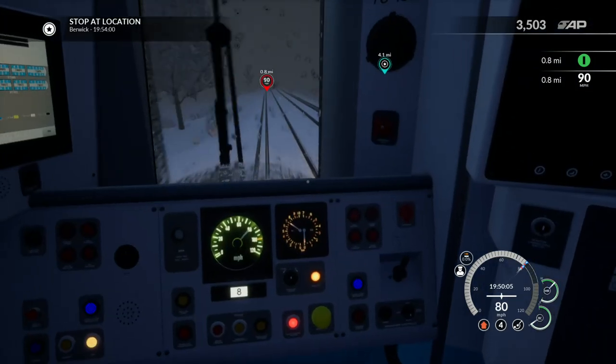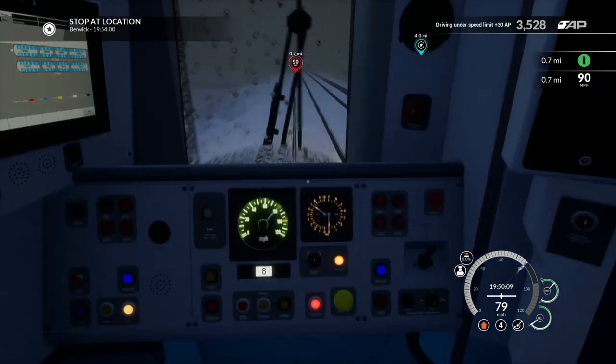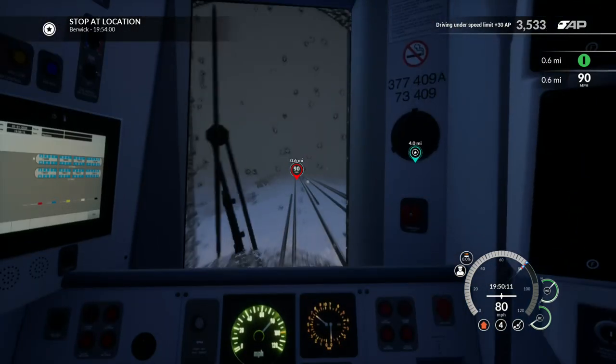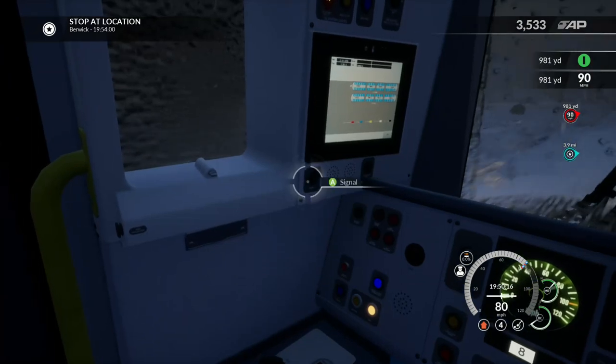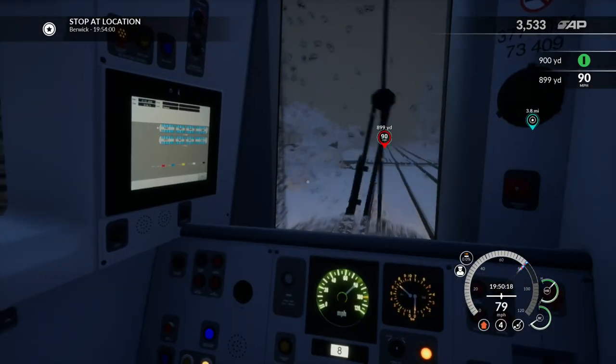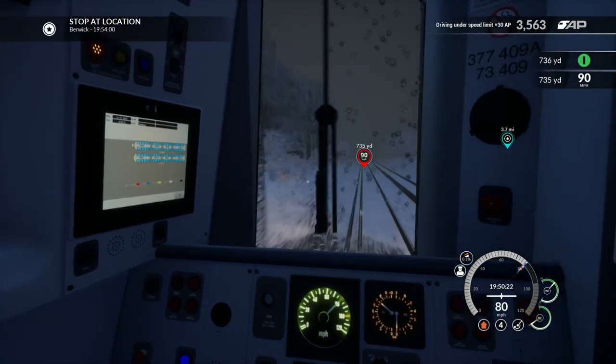Okay, let's see what this train can do. Can we get up to 90 during this time? Ladies and gentlemen, we'll be hitting light speed, 90 miles an hour. Warp 9, please.